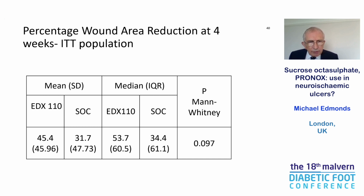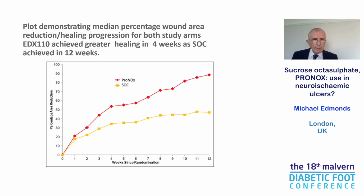Looking at the percentage wound area reduction at 4 weeks in the ITT population, EDX was 45.4 compared with 31.7 on the mean, and on the median 53.7 compared with 34.4, and this was not significantly different. This plot demonstrates the median percentage wound area reduction and thus healing progression for both study arms. The PRONOX is in red and the standard of care in yellow, and you can see that EDX achieved greater healing in 4 weeks as SOC standard of care achieved in 12 weeks.